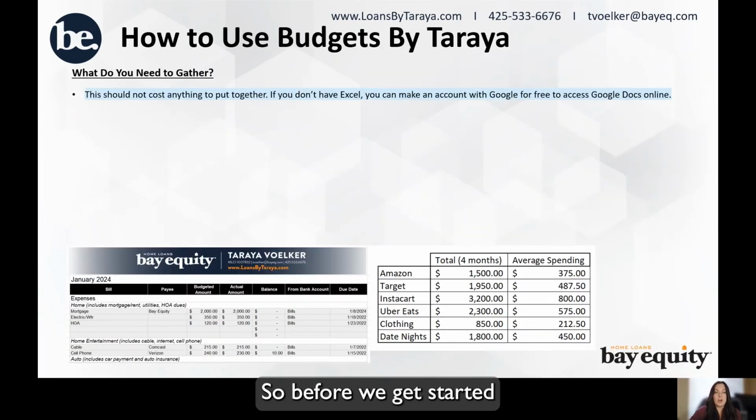So before we get started filling out the budget tracker, there's going to be a little bit of homework on your end of getting things together and ready so that you have everything needed to just quickly fill out this sheet and get going. The other thing is that this should not cost you anything to be putting together. If you don't have Excel already on your computer, that's just fine. You can make a Google account just with google.com. And once you have that, you have free access to Google Docs online. And you can save this in your online Google Docs and access it from your computer or a phone.